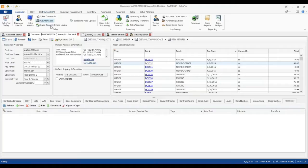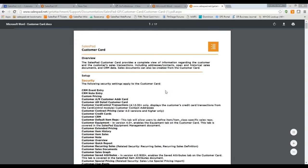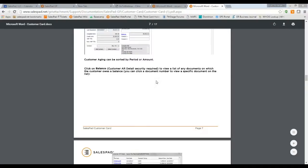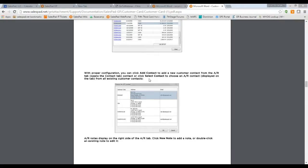The other thing I didn't mention is we have documentation on everything. We've got a couple thousand documents, and they're all on our website. But also, I just right-clicked on my customer card, went to links, SalesPad documentation, and now I've got a direct link right here. So maybe I'm trying to do something on the customer card and I don't know how. The customer card one is large, 17 pages, but it'll walk you through how to do anything and everything: set up, walk through, troubleshoot. We have several thousand documents on how to do anything.